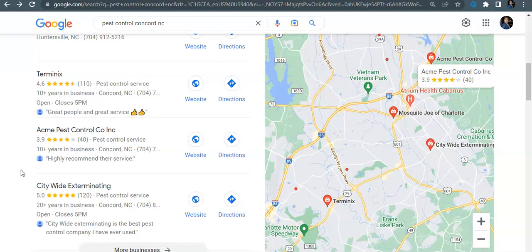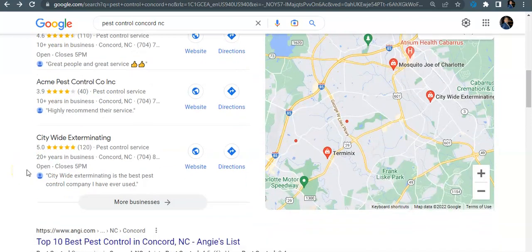Citations are simply web directories. It could be Yelp, LinkedIn, Home Advisor, Manta, yellowpages.com, peststrategies.com. There are thousands of different directories. The more you're in, the higher you're going to rank in the map pack. It's just anywhere where your business name, your business address, and your business phone number is listed. So that's my tip number 2.